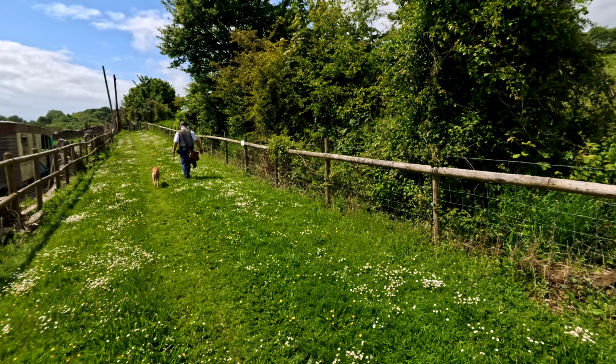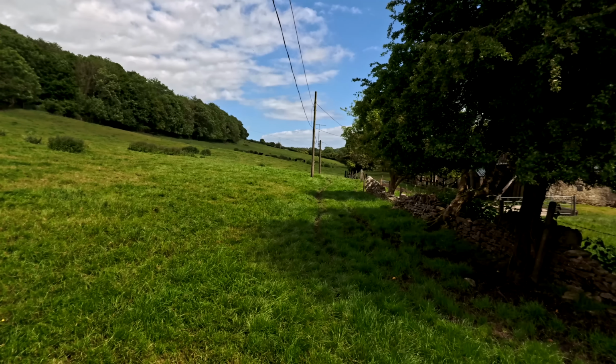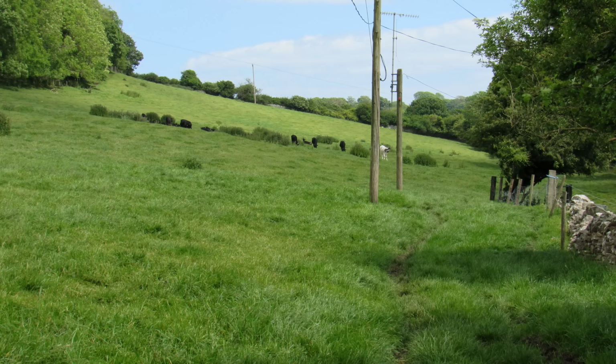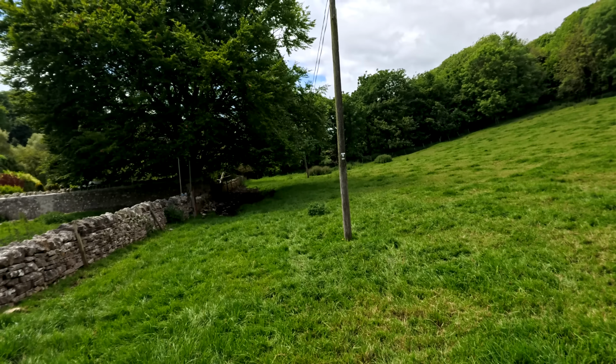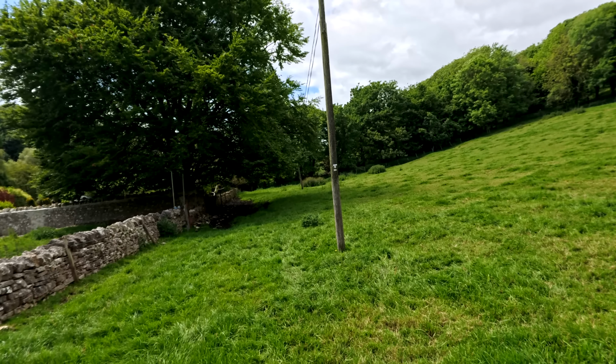Just to show you where we've been. This is a footpath that we've been coming along the side of a field. There were some cows in the field, but they totally ignored us. So we just need to head out of the field in that corner, and that should take us back to the church.